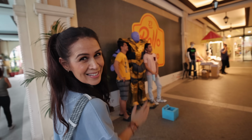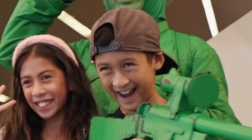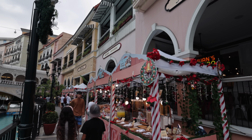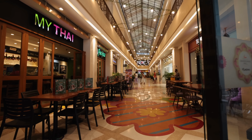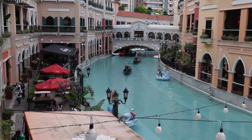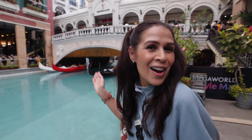Loving all the mascots. The elegant design and architecture is on point. The mall is about 2 to 3 stories surrounded by shops and restaurants. And I believe you also have an inside part which we'll check out later. And the centerpiece of this mall is this bluish Grand Canal, which is so eye-catching and oh so lovely. And of course, it wouldn't be Venice without the gondola ride.